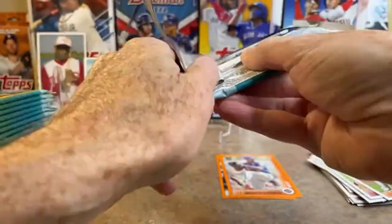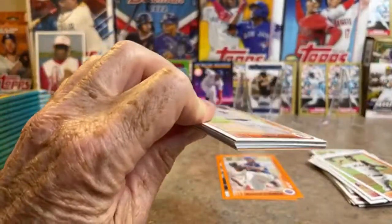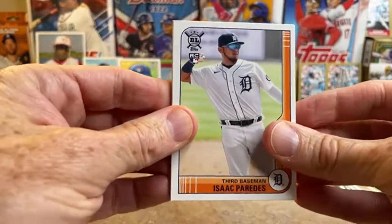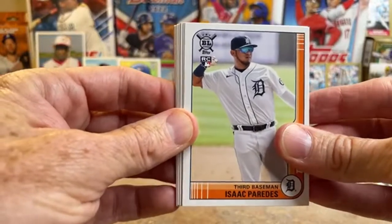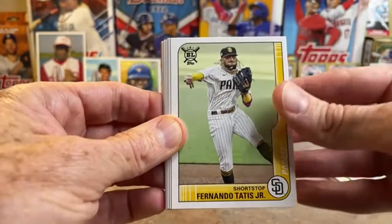So here we go into the next pack. Where we stop, nobody knows. But I'm hoping we get the red foil for Thomas and the other sweethearts like Joey Votto and Aaron Judge and Rougned Odor and Elvis Andrus for Thomas. Isaac Paredes there, and there he is.